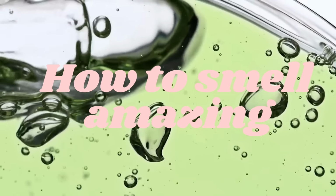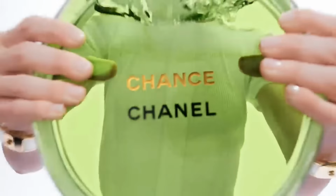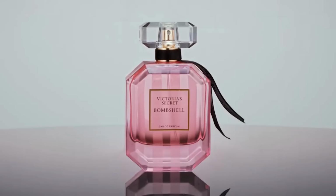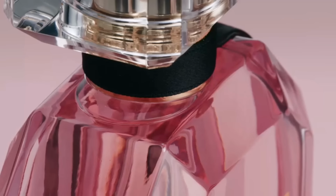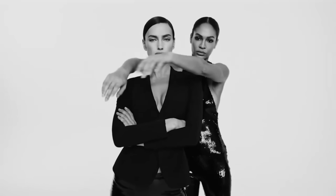I'm so sure Victoria's Secret angels smell heavenly. So here's steps to smell like a Victoria's Secret model. Step 1. Choose the right fragrance. Victoria's Secret offers a range of fragrances, so select one that matches your personal style and preferences. Some popular options include Bombshell, Love Spell, and Tease.